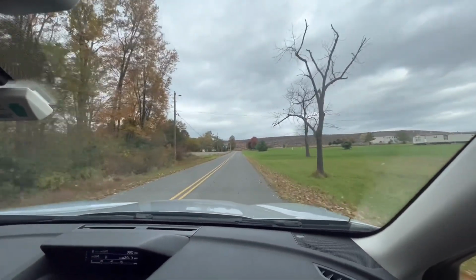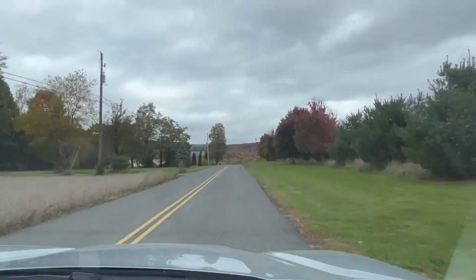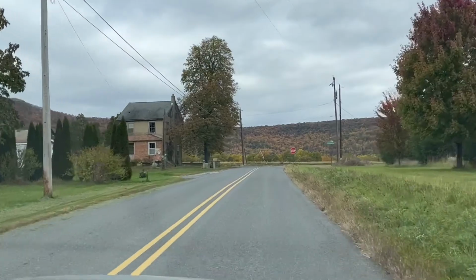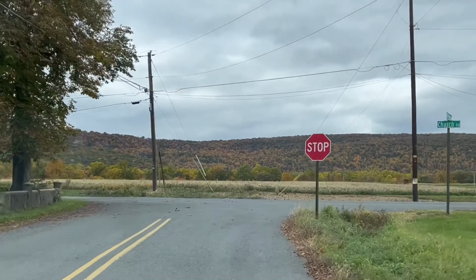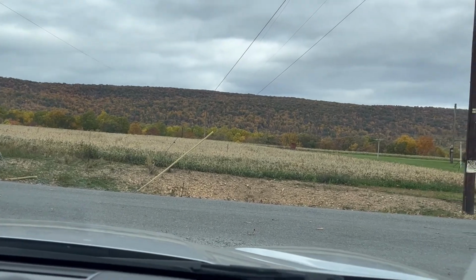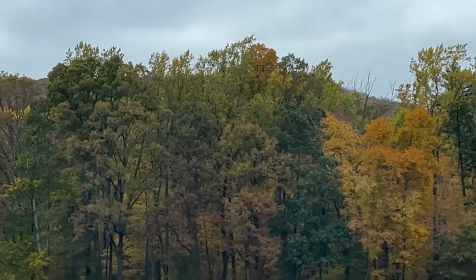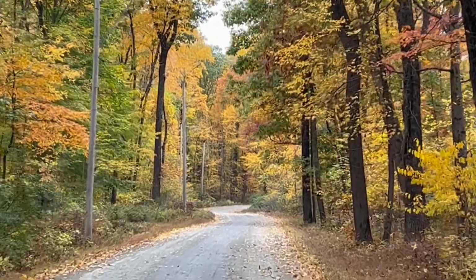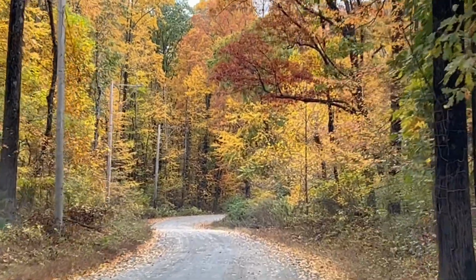And what we're going to be doing is driving up the mountain there. You see the mountain in the distance. Zoom in a little bit there. Through this stop sign here, we'll have a better view of things, I'm sure. Here we go. There's like a little knob up there, and that's where we're headed. This is what it looks like going up the mountain. It's the right time of year to be doing this. No doubt about it.